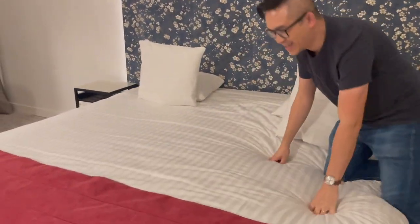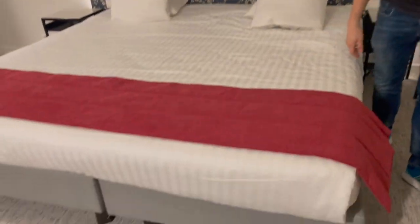And I think this is a nice firm mattress. It seems to be, I think, queen or king size. I don't know the difference.